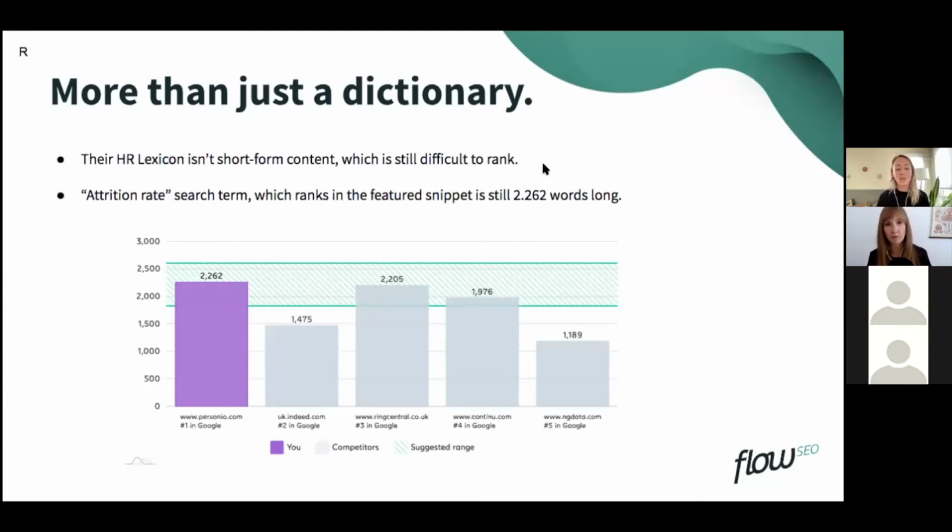This screenshot's pulled from Surfer SEO. For the term attrition rate, where Personio's HR lexicon page is ranking #1, we actually see it as the longest piece of content of the top 5. It's over 2,000 words long. So it answers the question, provides a definition of what is attrition rate, what is attrition, but it elaborates much more beyond that.